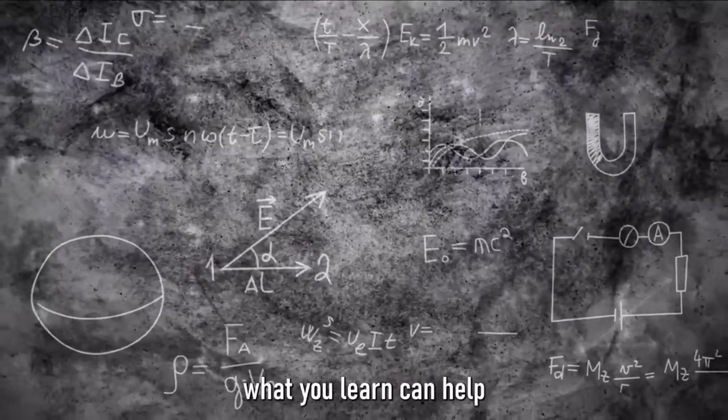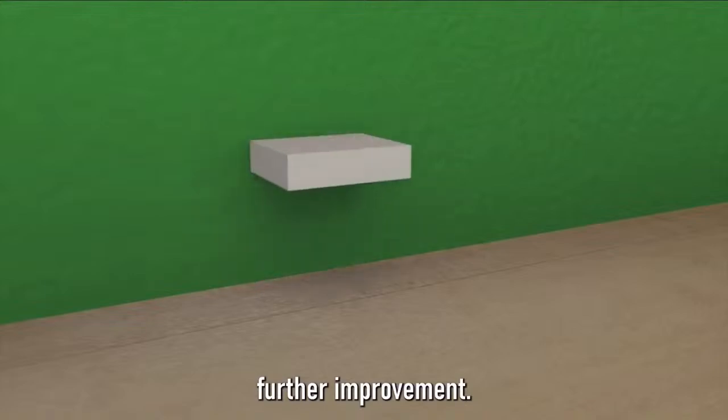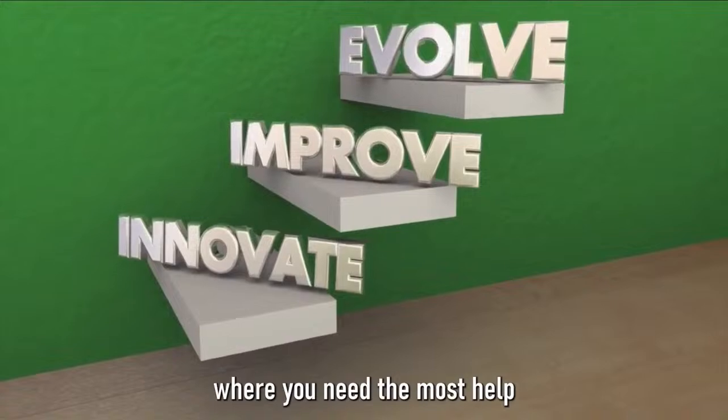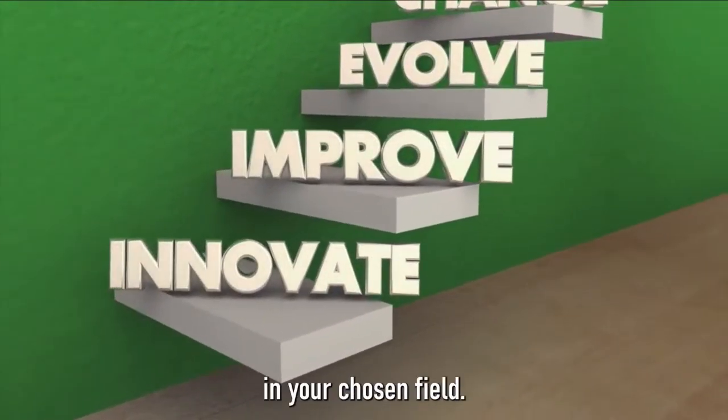Furthermore, applying what you learn can help you identify gaps in your knowledge or areas where you need further improvement. This can help you to focus your learning efforts on areas where you need the most help, and ultimately become a more skilled practitioner in your chosen field.